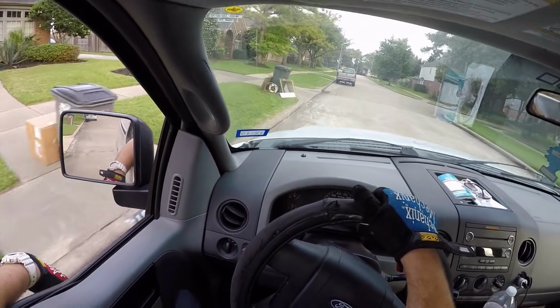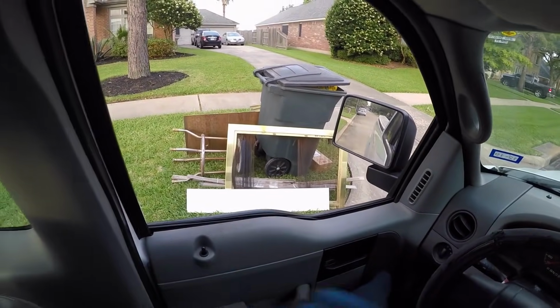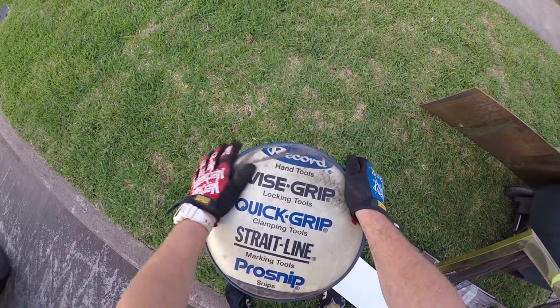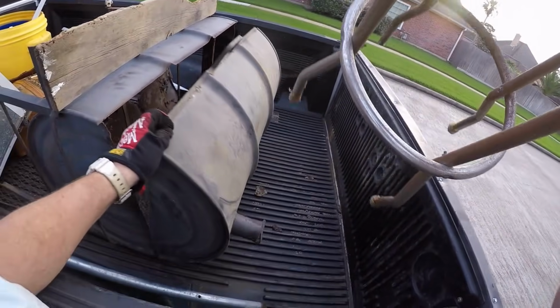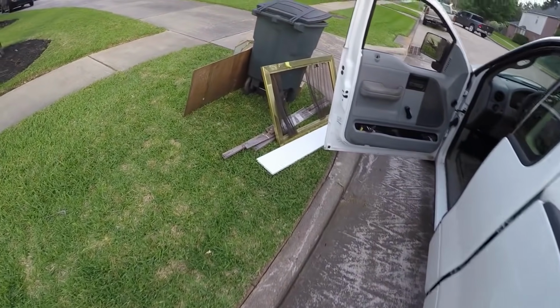Well, what do we have here? I like this stool. Vice grip. Let's clean that sucker up. Ain't nothing wrong with that. Got here a little scrabby scrap scrap.